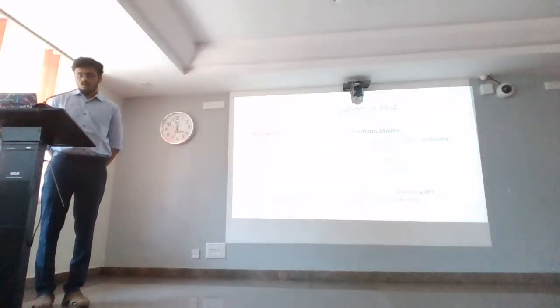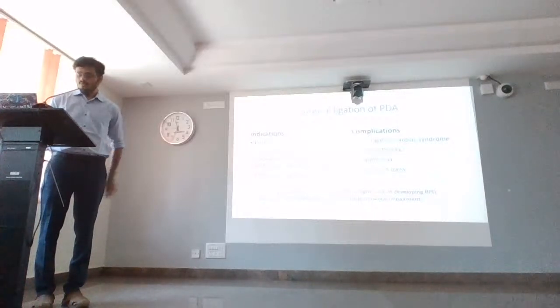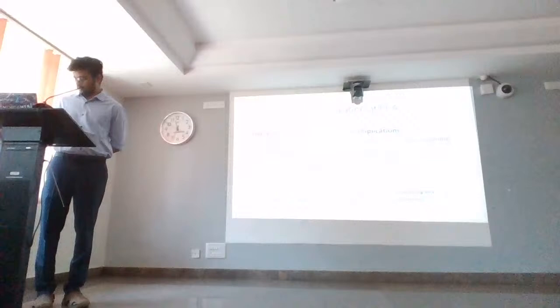And studies have shown that early surgical ligation is associated with a higher risk of developing BPD, ROP, and neurodevelopmental impairment. But again, surgical ligation will reduce the mortality in these.